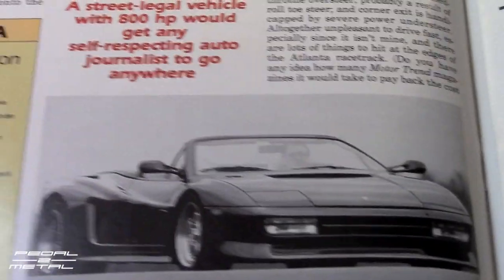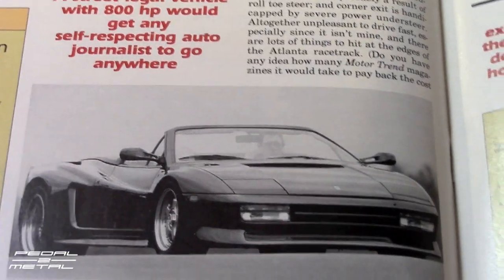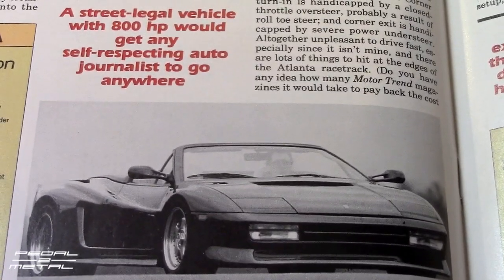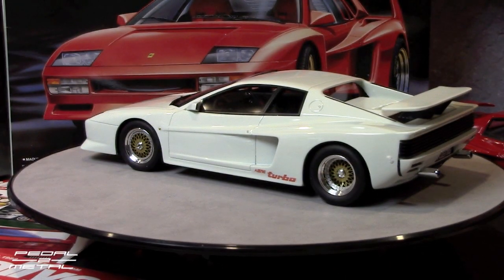A really just crazy wedge-shaped, wide, ridiculous car. I think it looks great though with the stock mirrors, but has the competition front end and competition OZ wheels. Really, really cool. So I think I'm going to make the white one into this with the clear engine cover and all that. So we'll talk about that next.